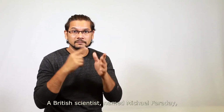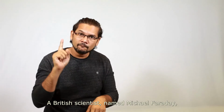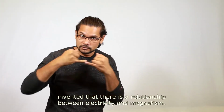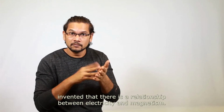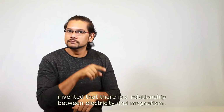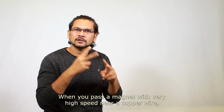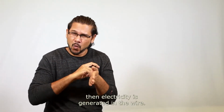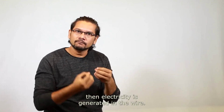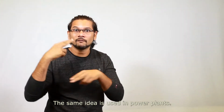A British scientist named Michael Faraday invented that there is a relationship between electricity and magnetism. When you pass a magnet with very high speed near a copper wire, then electricity is generated in the wire. The same idea is used in power plants.